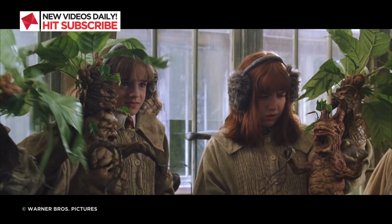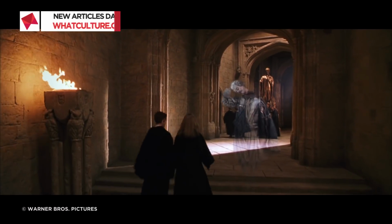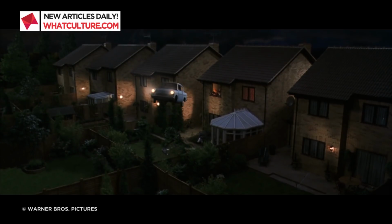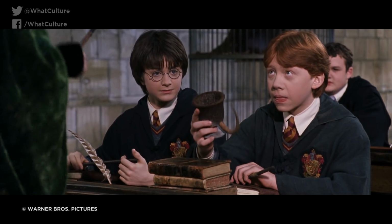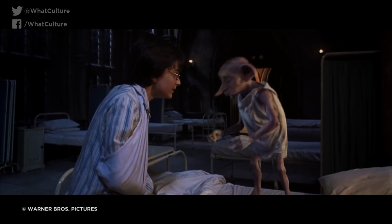Magic is a tricksy business. When it's not bringing headless ghosts back from the grave or enchanting cars to sail through the sky, it is sneaking subtle references into our favourite films. I guess they don't call it movie magic for nothing.